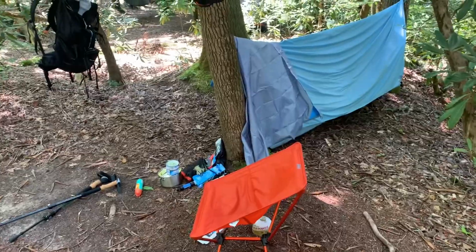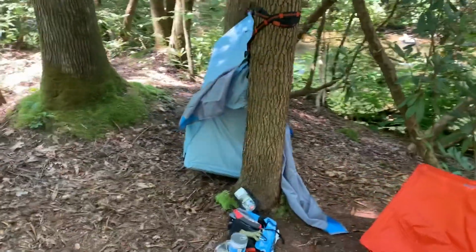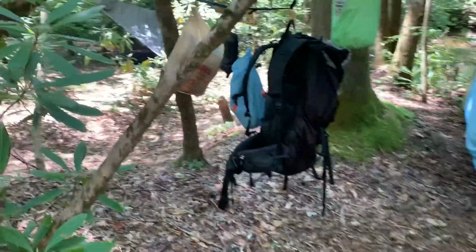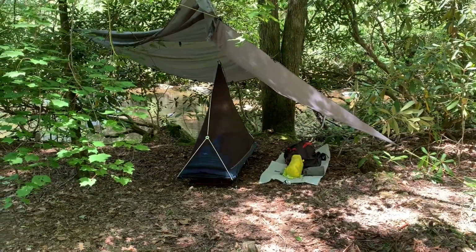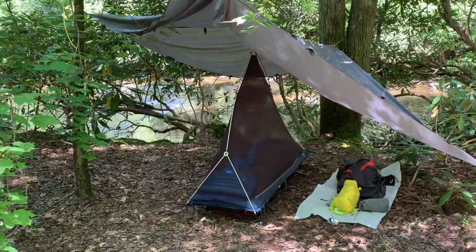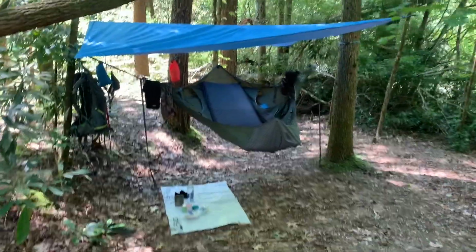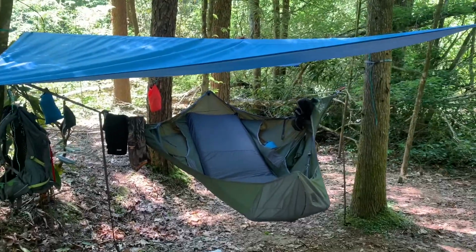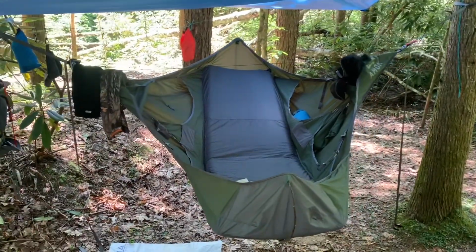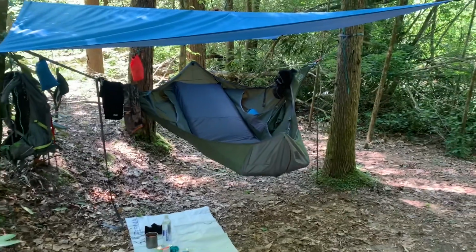All right, we've got camp set up. And there's Brett's place with his Haven tent. Here's Rob's spot. He likes to camp with a cot. And then here's my spot, and a brand new Amok XL. Tonight will be the first night in it. So here we are, our first night on Jack's River.